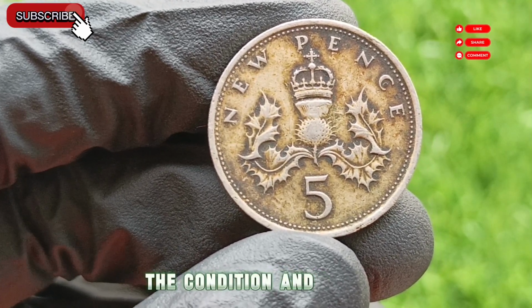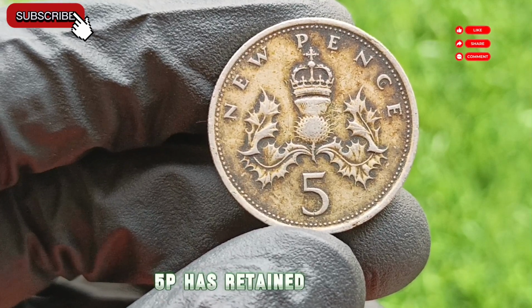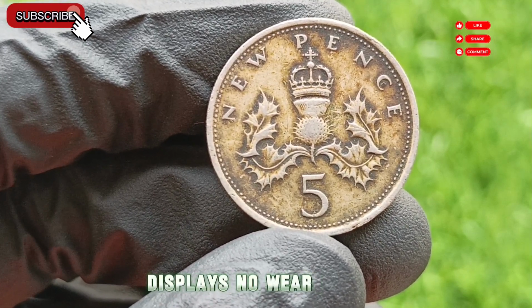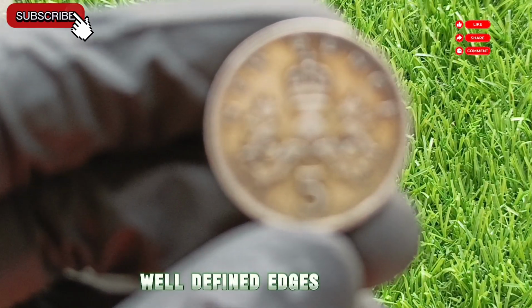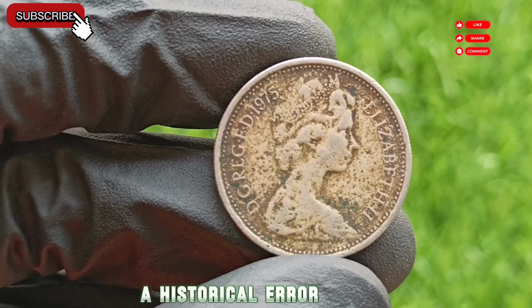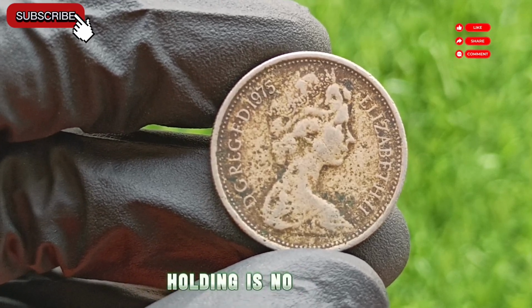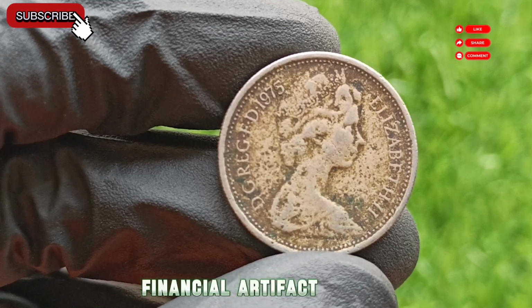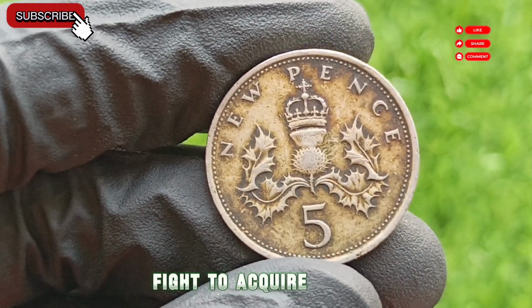Equally important is the condition and clarity of the coin's surfaces. If your 1975 5p has retained its original luster, displays no wear on the lettering or effigy, and carries crisp, well-defined edges, then you're looking at a numismatic jackpot. Combine that with a historical error or die variation, and what you're holding is no longer just a collectible. It becomes a financial artifact, a prize that international collectors will fight to acquire.